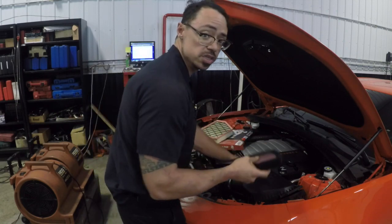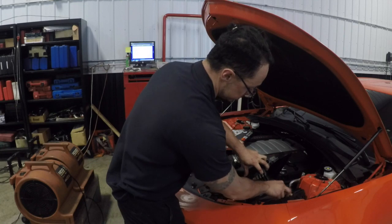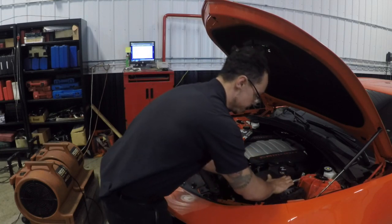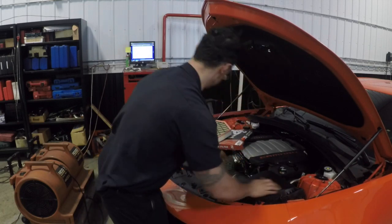So installation is just reverse of the install. We already took it out, we're just going to drop it in there. Make sure it's lined up, nothing's pinched.